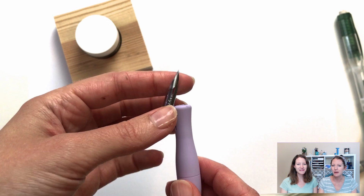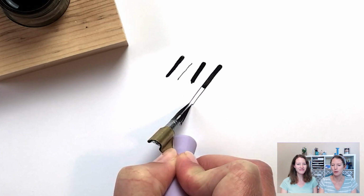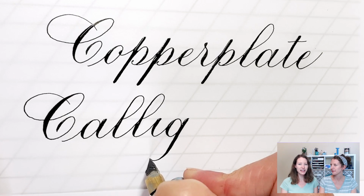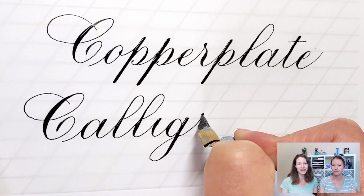Oh, and by the way, the nib is this end piece of the pen that flexes as you apply more pressure. This is a pointed pen nib. And when we say traditional calligraphy, we are going to be referring to the copperplate style seen here.